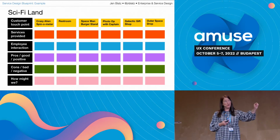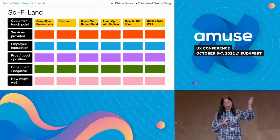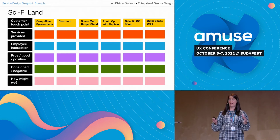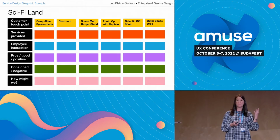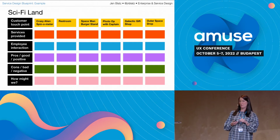The red are the services that are provided at that attraction. The blue are the interactions with an employee, and the purple are the pros, the good things that are happening at that touch point. So what's going well? The green are the bad things, maybe areas of improvement at that touch point. And then pink would be, for me, a how might we? How might we improve this touch point for this customer?